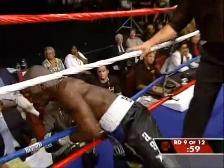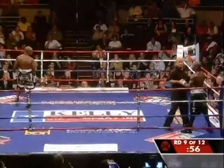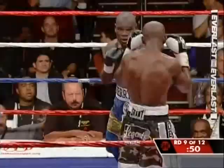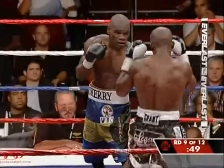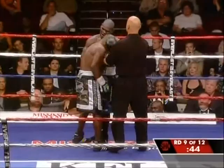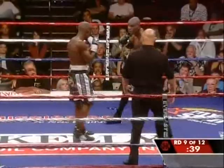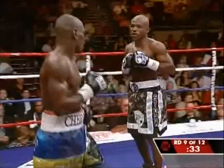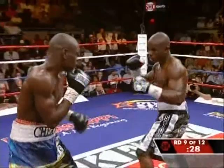Edner Cherry through the ropes right above us. It is getting rough. Cherry worried about being too aggressive now because he's felt the power of Bradley as well. The heads come together again. You see Cherry wiping off the brow. Cherry being extremely cautious now. I mean, he is so far outside that there's no way he can even land.